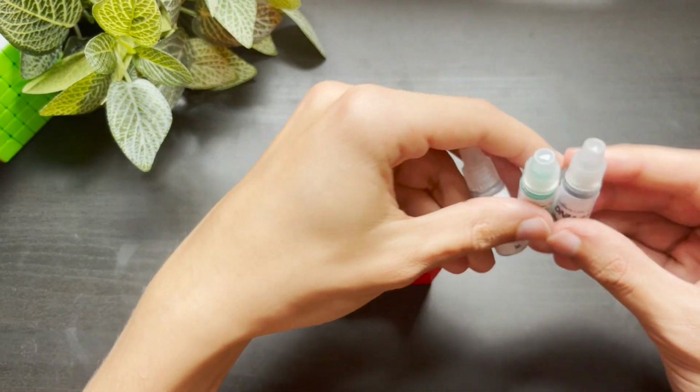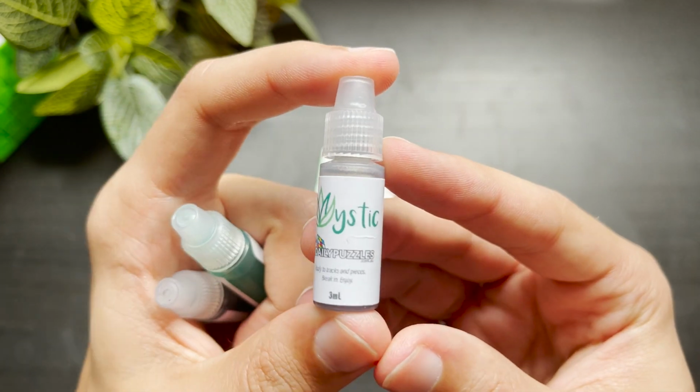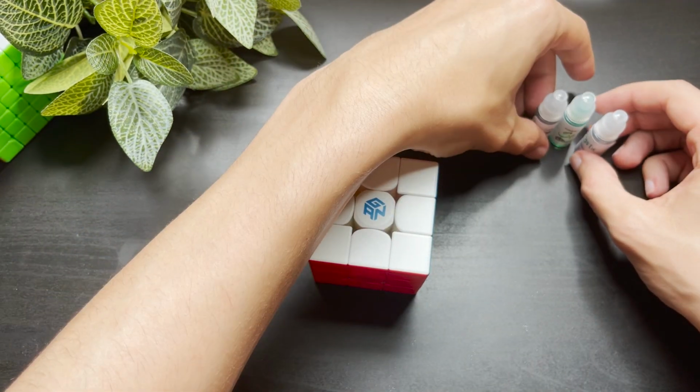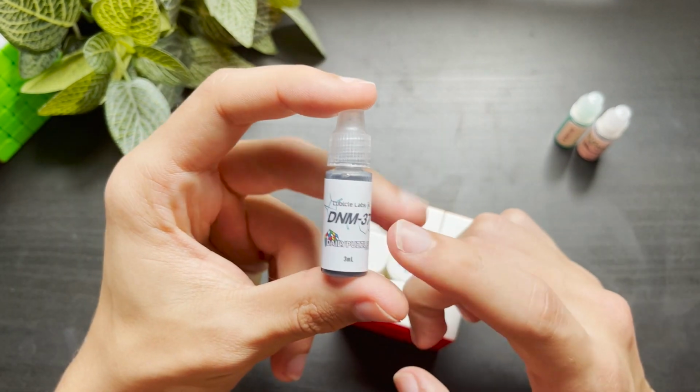Some of their most common lubes are these three: D&M 37, Silk, and Mystic. And I'm going to go over what these lubes mean. But before I go over the lubes, I'm just going to explain why these are DailyPuzzles edition.